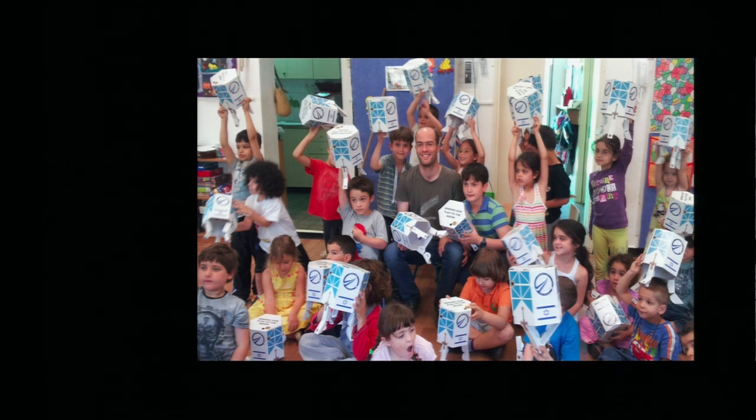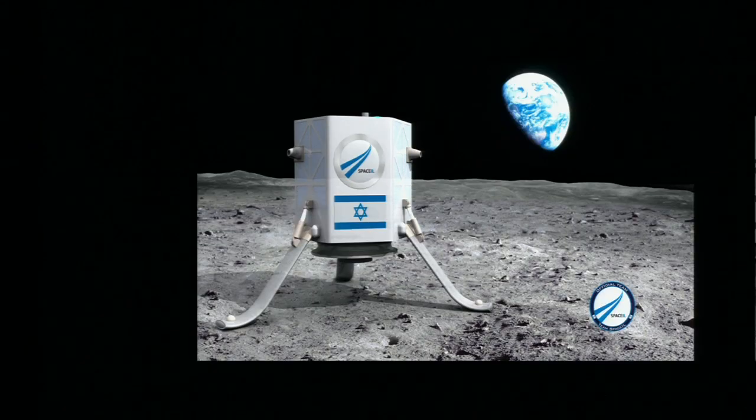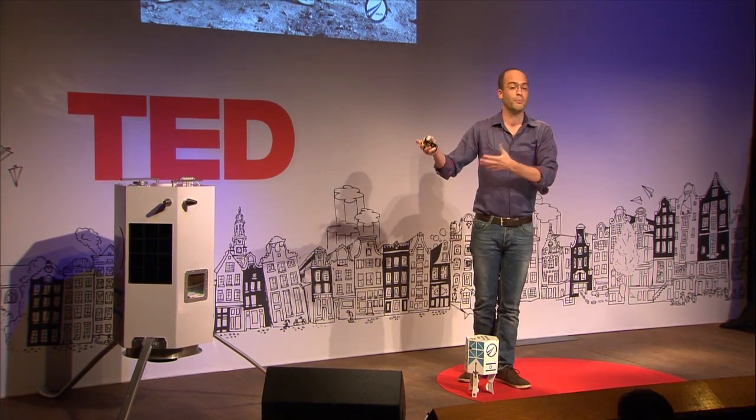So it's working. As a final note, I would say that it would carry a small flash drive when it lands on the moon in 2015. So I invite you all to come up here, take your picture with it, and post it on our Facebook page. We will take your picture to the moon with us, but you might want to hurry up because space is limited. Thank you.